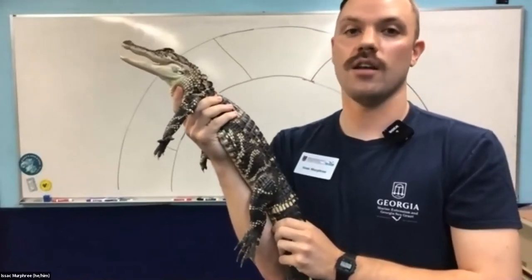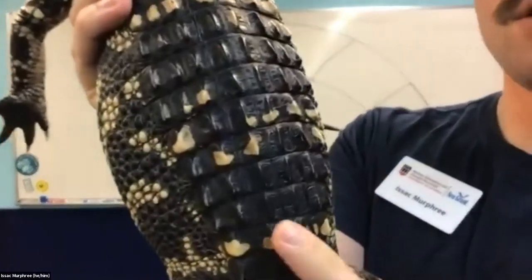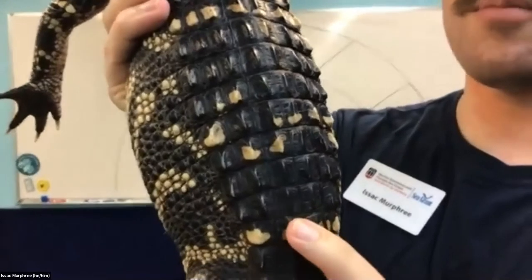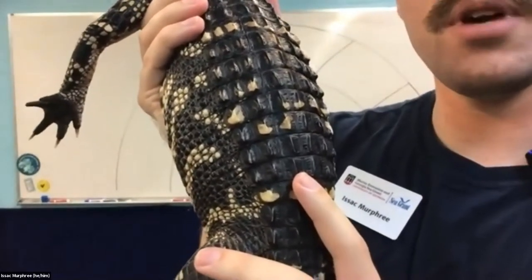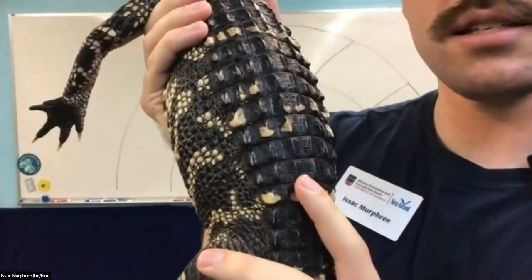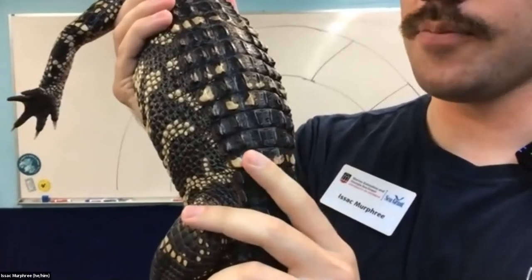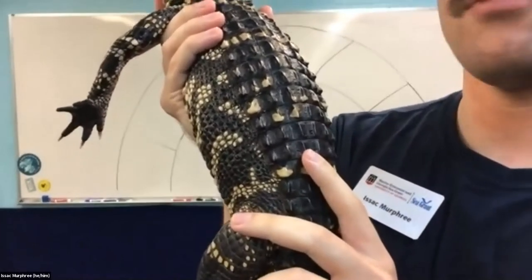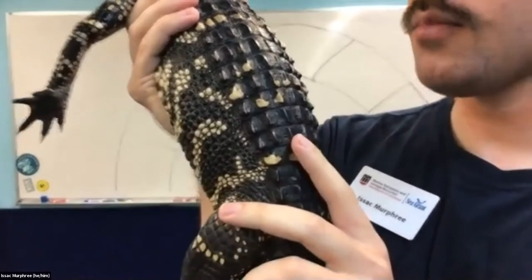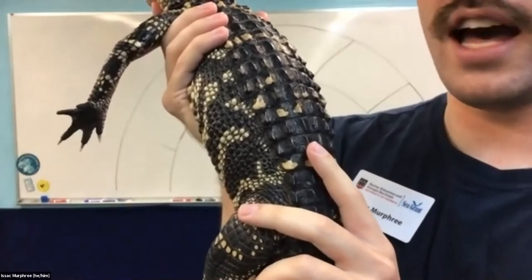One reason why they are an apex predator are these things on its back. So these are what's called osteoderms. Let's break that word down. Osteo means bone. Derm means skin, so it literally translates to bone skin. That's exactly what these things are. They're little bony plates that are embedded into the skin. They function as armor and protect it from anything that could potentially try to attack it or go for it.